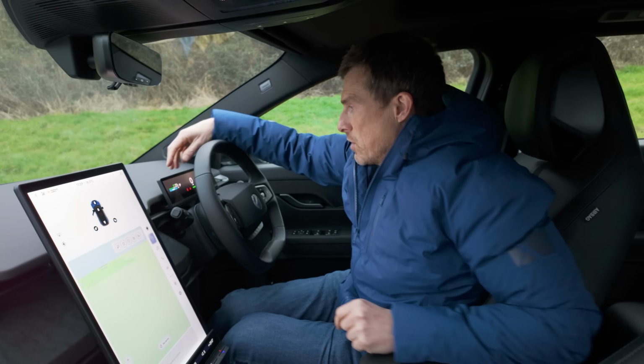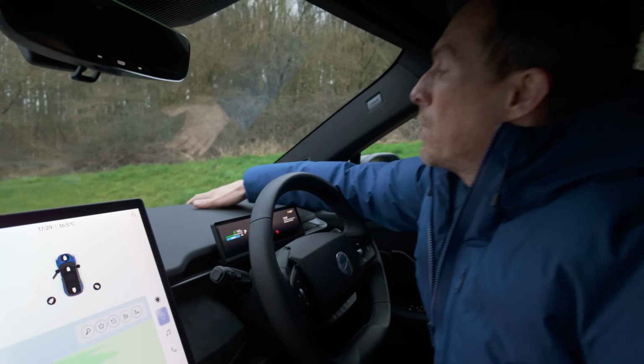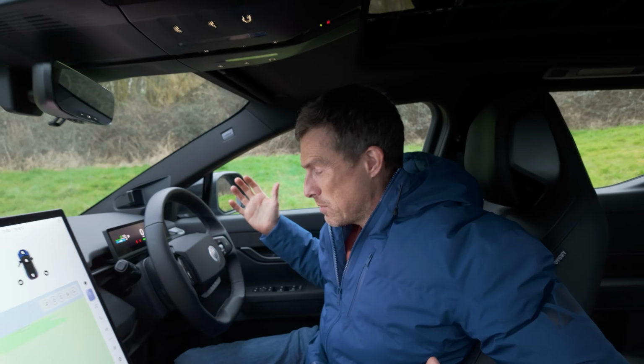Thankfully, unlike the Tesla though, you've got this, look. A digital driver's display, which is really useful. Very good. Shame it hasn't got a heads-up display though. No heads-up display. Why not? Why don't they fit these things with heads-up displays?